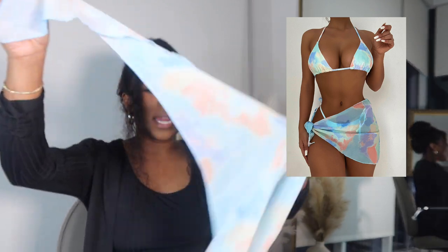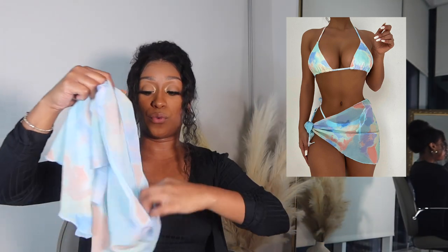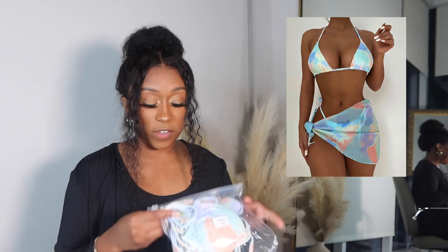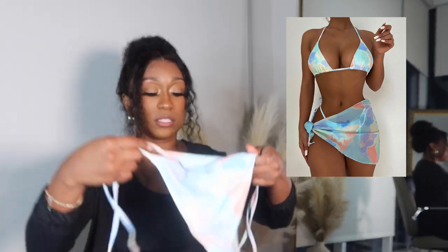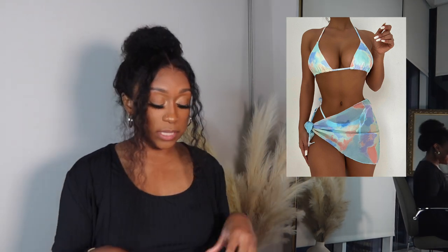Now this one had a really short cute wrap around cloth to wear so that way you can have majority of you peekaboo out. You know, this is definitely giving me very much peekaboo. I see you. Yeah, and then this bikini bottom, once again, very much cheeky. You just tie it up on the sides.